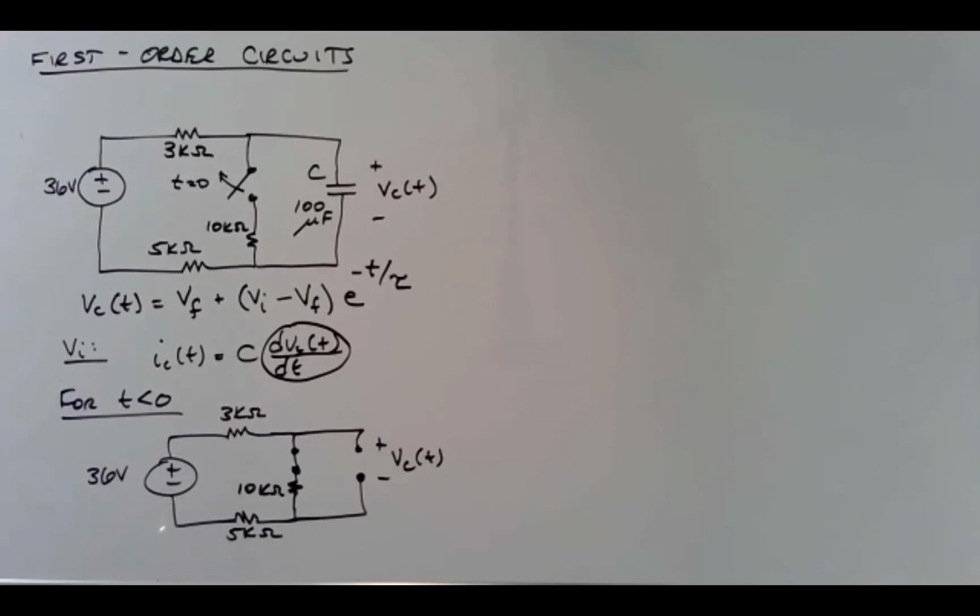And we can do, so let's see, we have 3 series resistors, and that VC of t is actually the voltage across that 10K ohm resistor, right? VC of t is between the same 2 nodes that are connected to the 10K ohm resistor. So I can actually use voltage division, let's say VDiv, to calculate that VC of t.